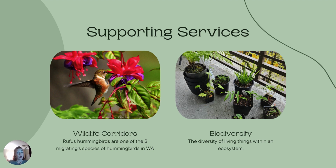They're especially crucial in big cities where wildlife can be hindered by landscapes that are just completely blocked out by buildings and roads. By creating habitats in the buildings and on our balconies, we are providing many migratory species of birds and insects with a safe place that they can travel through when they're moving from breeding sites to wintering sites and vice versa.